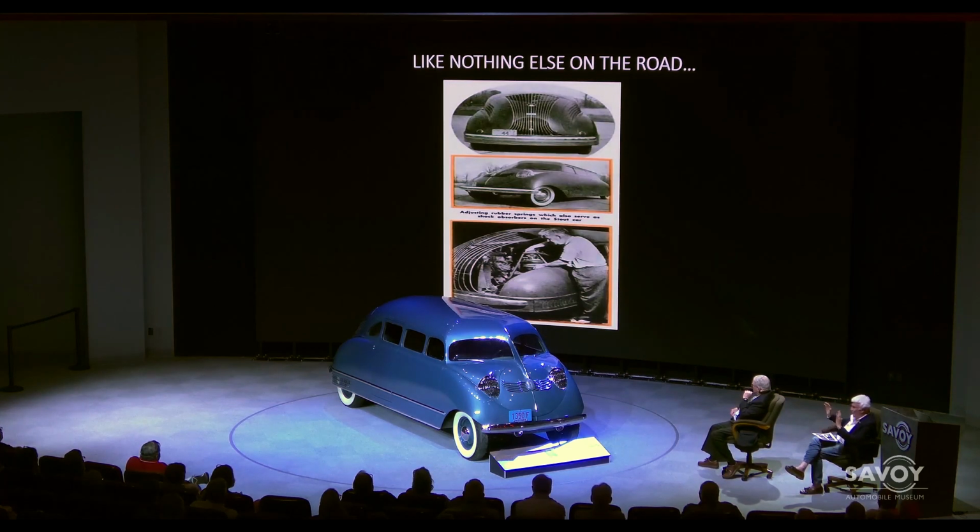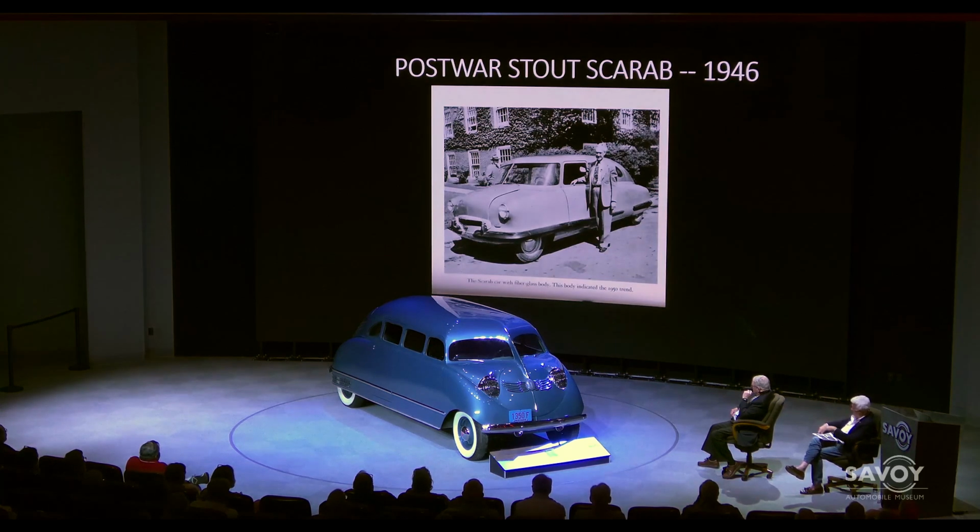So you wonder, after the war, what was Bill Stout thinking? They didn't want this car, perhaps they'd want another. So we'll show you this, and Ron can tell you a little about the post-war car and its fiberglass body.